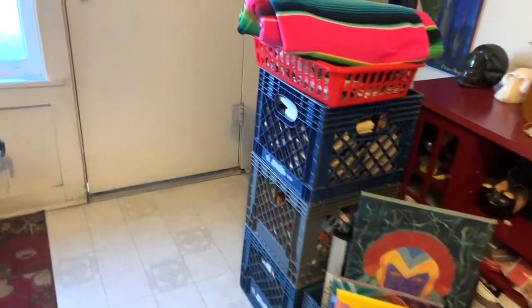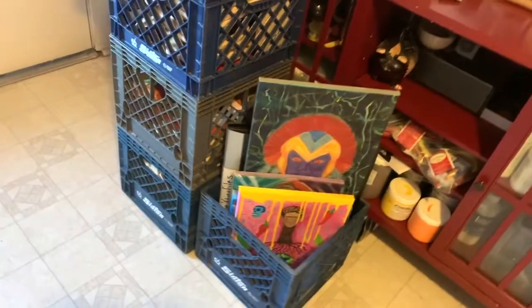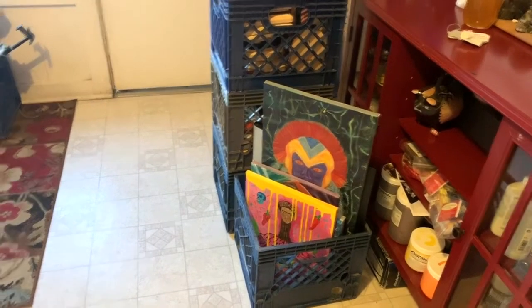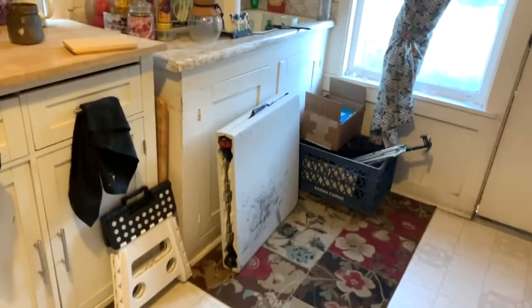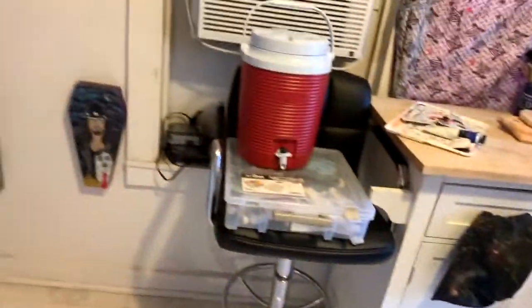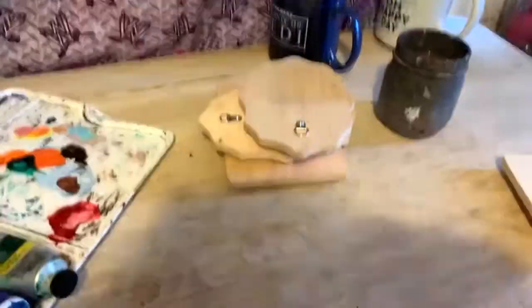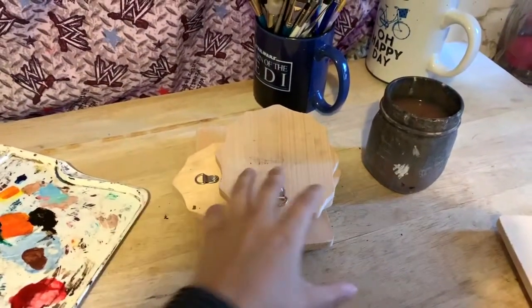A bunch of my paintings are in here. These are the little wood panels. These are gonna be some paintings I'm also gonna have for sale. These are really old paintings, so I'm gonna have a real special rate for them. My table, I have more stuff in the car, so all these boxes, everything loose here, it's all going with me. Also, last minute, I need to finish these.